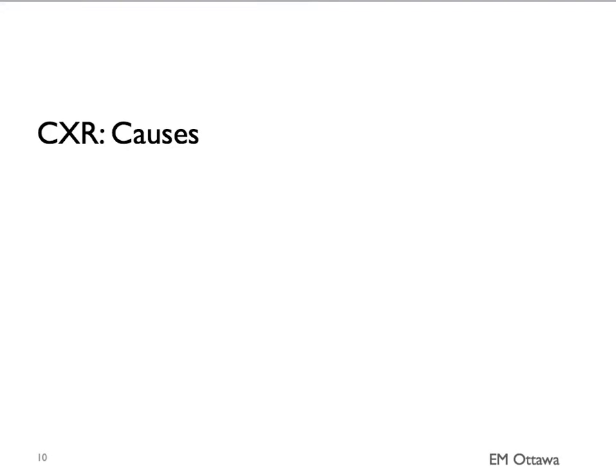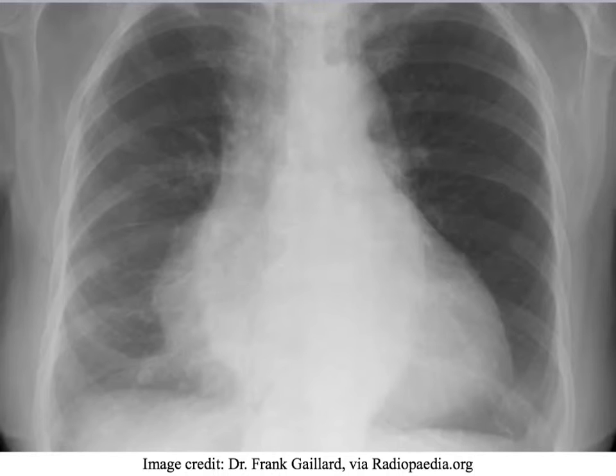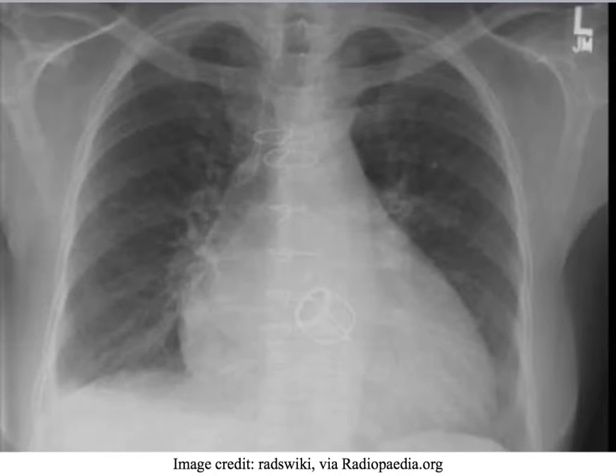Sometimes on the chest X-ray, we see causes of the patient's congestive heart failure. On this chest X-ray, you can see that there is cardiomegaly. What do you see on this chest X-ray? There's cardiomegaly and evidence of previous valve surgery.